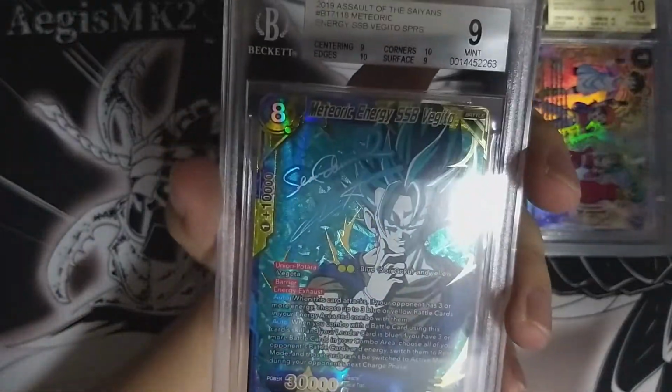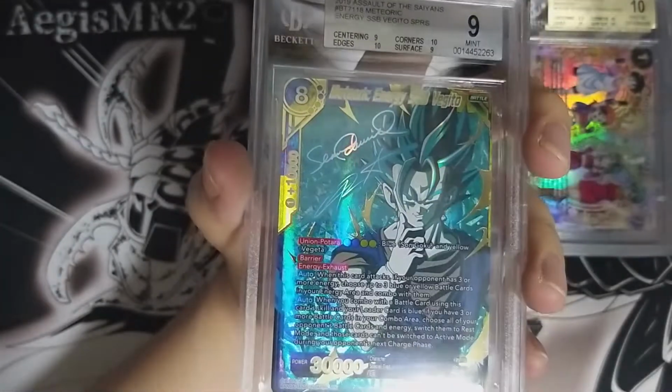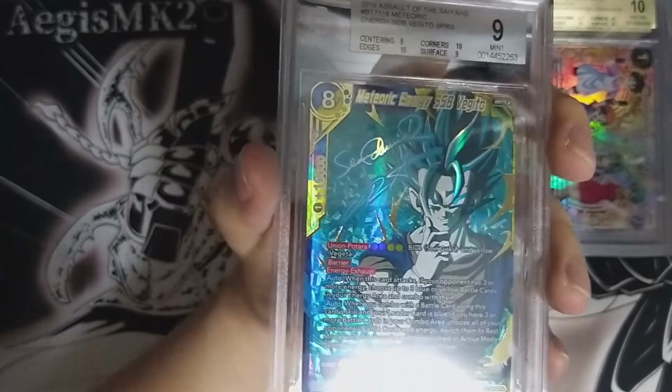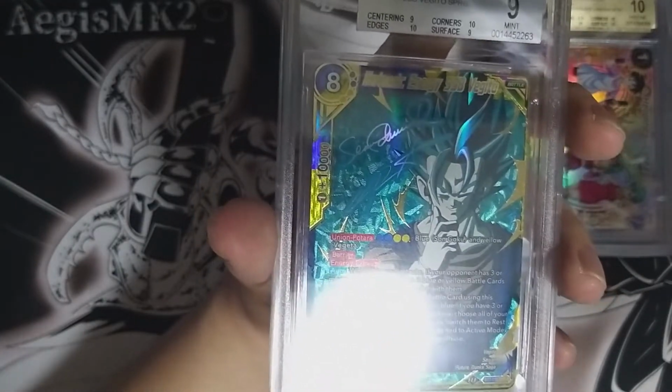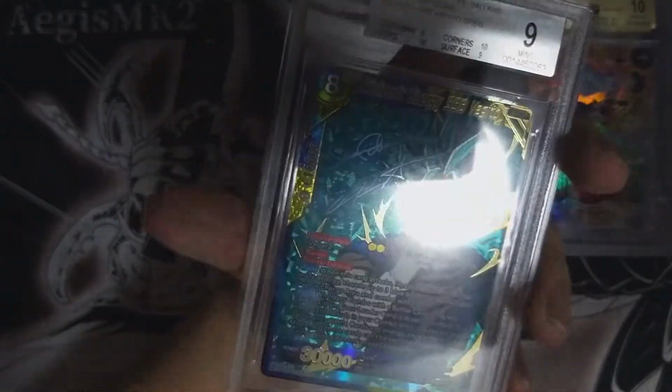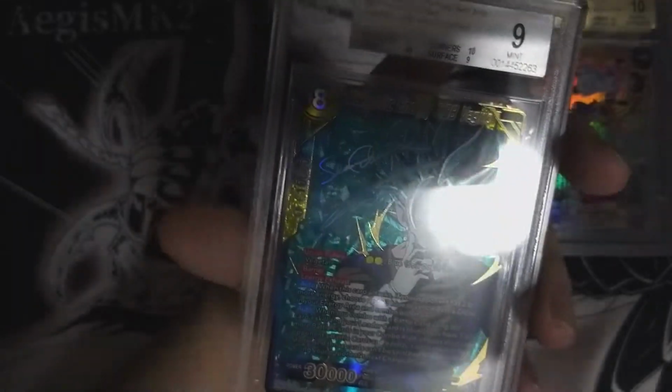This one is only an SPR, but it's a signed card, signed by the voice actors of Goku and Vegeta who do the English dubs. So this is an important card that has both signatures on it. So I sent it for grading.